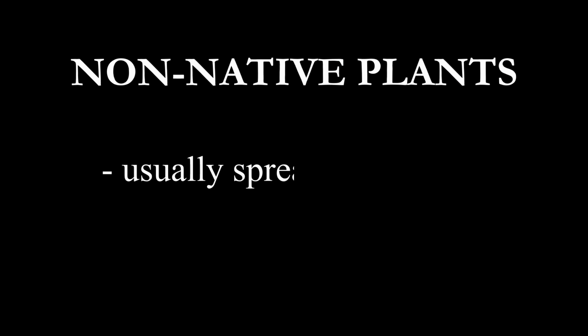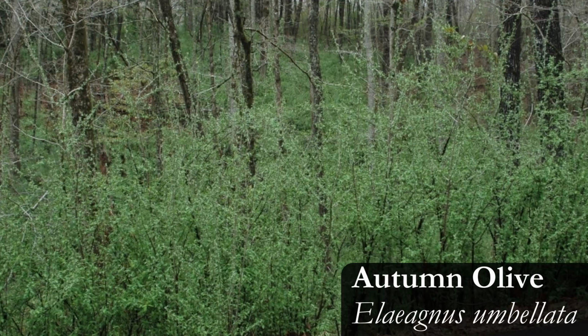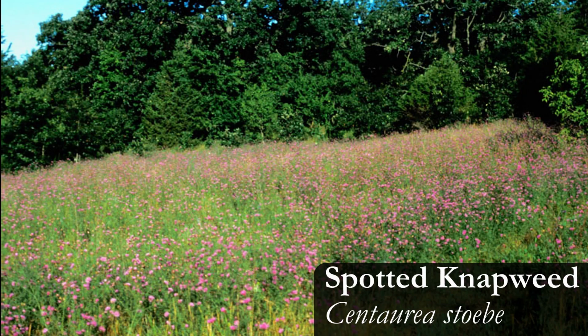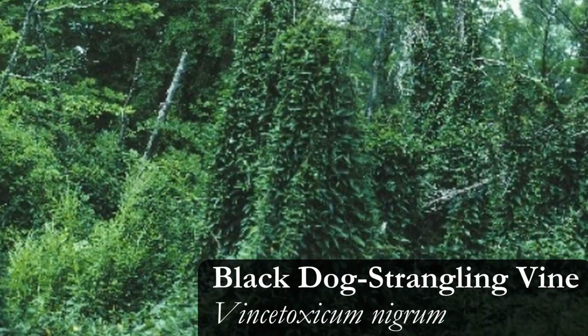Non-native plants are usually spread by humans to other areas. Non-native plants can become invasive and then dominate over plant life. It is important to use native plants in our gardens to conserve our local habitat. If we choose to use non-native plants, we need to make sure that they are not invasive and will allow other plants to thrive.